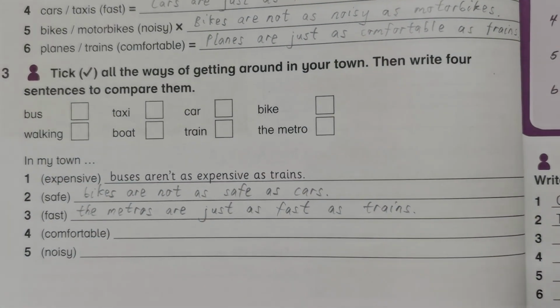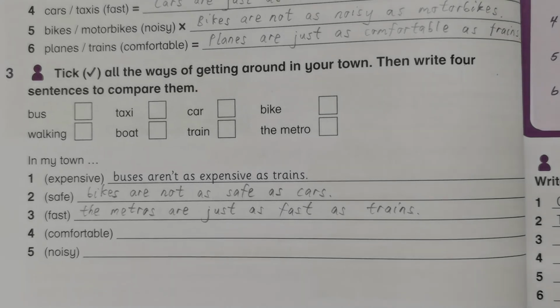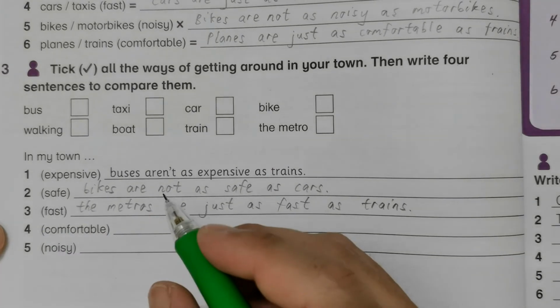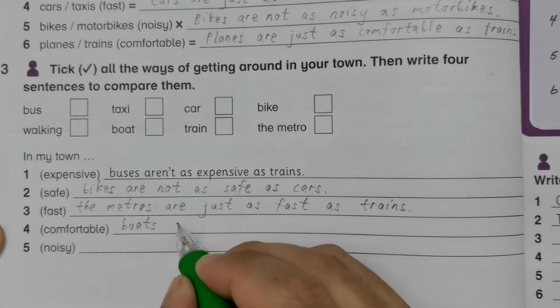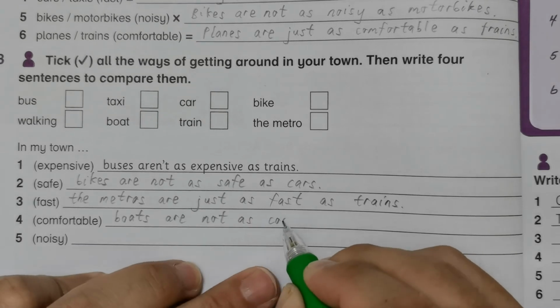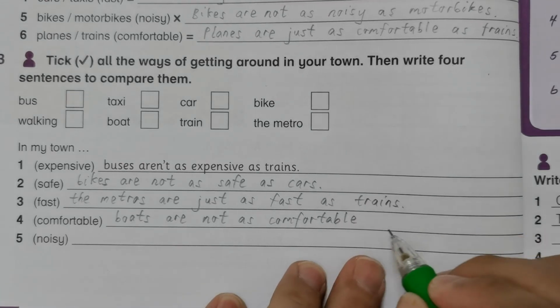And number 4, comfortable. So you may compare boats with cars. So this is up to you. I will compare boats with cars. So I think cars are more comfortable than boats. So in my town, boats are not as comfortable as cars.